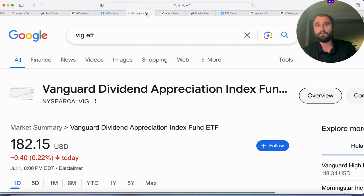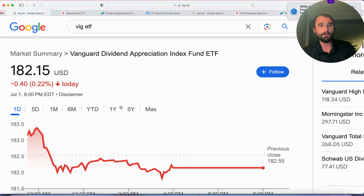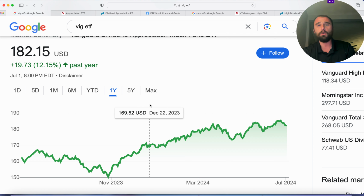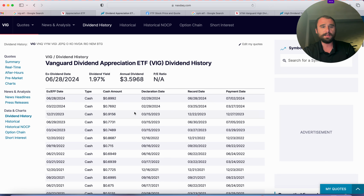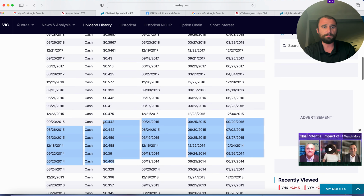With that being said, let's move on to the next one. That's going to be VIG, or the Vanguard Dividend Appreciation Index Fund. This one right here is definitely going to be geared towards those of you who care more about share price growth, and also long-term dividend growth. So when we're talking about dividend growth, what I mean is, let's say these dividends right here, for example, versus what dividends were they paying 10 years ago.